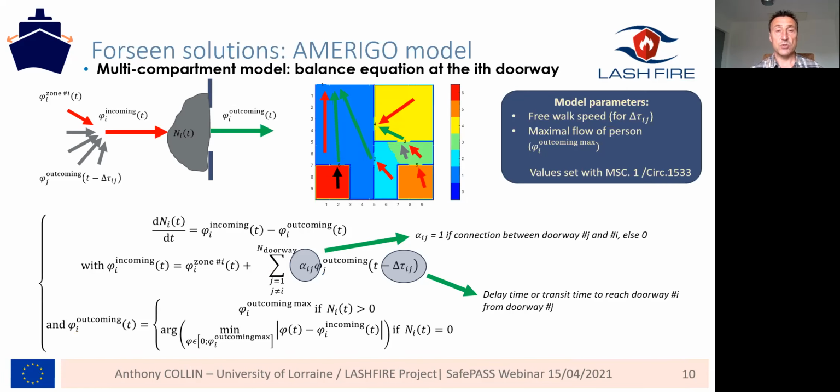Sorry. So I will not go into the detail of this slide, which was prepared by Anthony, because this is something related to the equations, but just to remind you that, again, the ship is, in fact, for us, a multi-compartment device in which, given a number of persons as input data, these persons are traveling from door to door. Two main input data are the free speed of the people who are traveling toward the LSA, and also the maximal flow of persons at each door. And for these important values, we used the prescriptions of the MSC circular in particular.